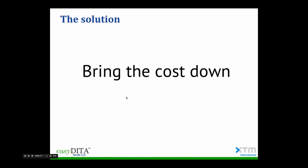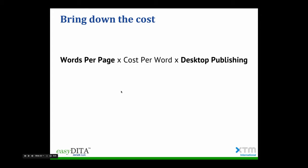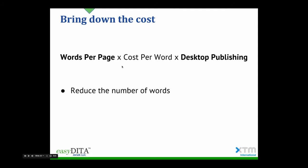Well, I think it's pretty simple. You bring the cost down, and this allows you to do more. So if we look at the cost, let's break that equation down again. So we basically have words times the cost per word plus desktop publishing. As we were saying before, the cost per word is maybe not something you can really control. It's going to change based on the different language you're going to. It's going to change based on your total volume, but not that much. So we're going to focus on bringing down the number of words we're translating and trying to do something about desktop publishing.